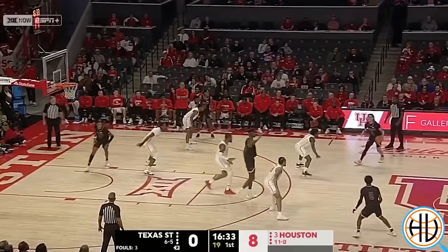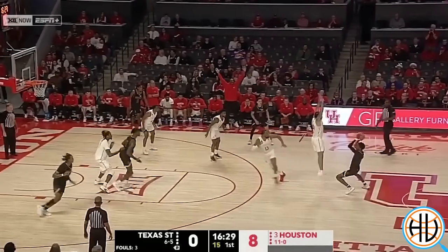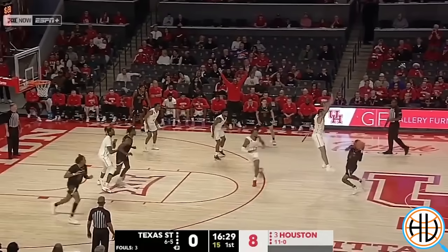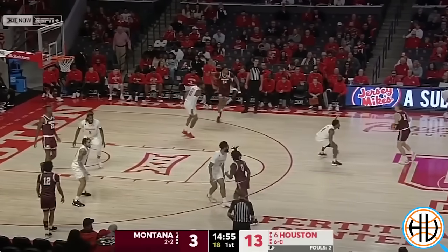I especially like this example here because again you can see Sharp jumping as high as he can, but you can also see a coach on the bench with his hands up, clearly demonstrating that this is a technique Houston teaches with a purpose. So now we can start to put everything together.